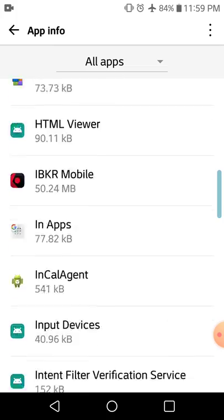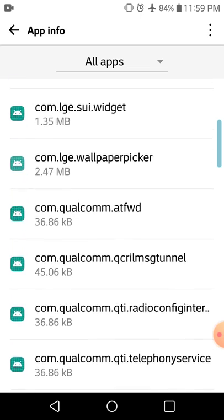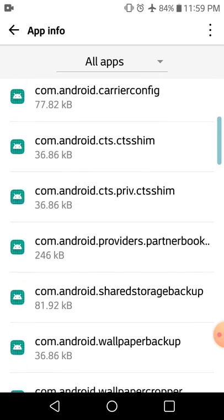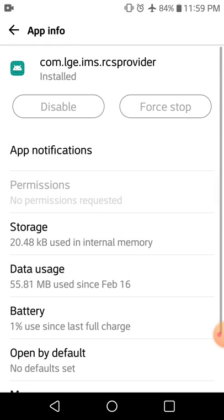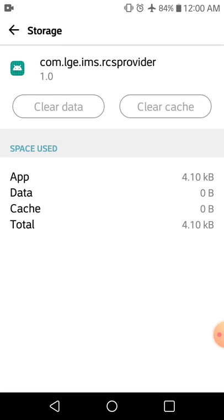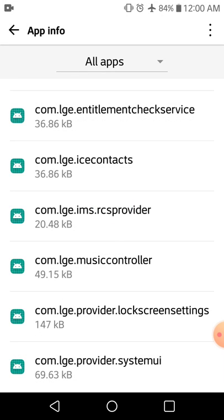At this point, on a couple of the phones, I had to go all the way back up here to the one that says COM LGE IMS RCS provider, and I had to force stop and go to storage and clear the cache and clear the data several times. Also, you may need to reboot the phone, but once you do that a few times, clearing the cache and the data, the message should quit popping up.